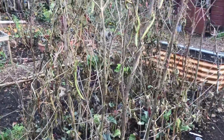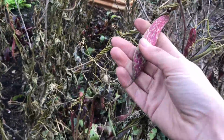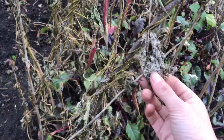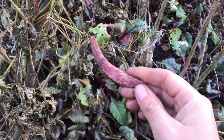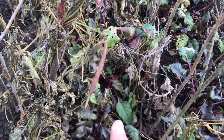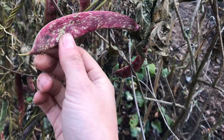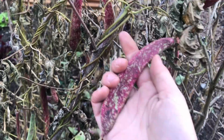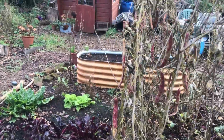Turning around, all of the beans are done now. My poor borlotti beans, they've been attacked by the frost and the plant is completely dead. Unfortunately, because I sowed these so late, the early frost got them and they didn't have time to swell, so I don't have any beans inside here to harvest, but you know, it was a risk and I knew that, so I'll sow them earlier next year so that hopefully I get a good crop.